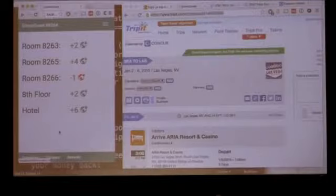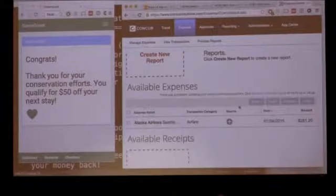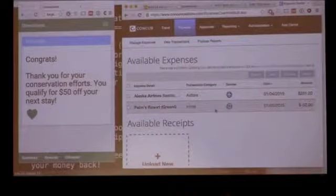And of course, if I beat the hotel number, I've got a number of globes here. When I check out, I'm eligible for rewards. So I've just got a new reward here. I got $50 off my next stay. We've actually integrated with Concur expense as well. So here's my, who uses Concur? There we go, quite a few hands. I'm going to do a refresh here. And here's my credit for my next stay straight into my expense account.